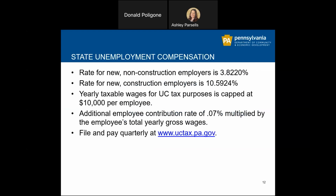The unemployment contribution rate for 2023 for new non-construction employers is 3.8220%. For new construction employers, it is 10.5924%. The contribution rate is then multiplied by the taxable wages for each employee. The amount of yearly taxable wages for UC tax purposes is capped at $10,000 per employee. For example, if you have 5 employees, the maximum taxable wages for UC tax purposes would be $50,000. That's 5 employees times the $10,000 cap. If an employee makes less than $10,000 in a year, UC tax is paid on their total wages.